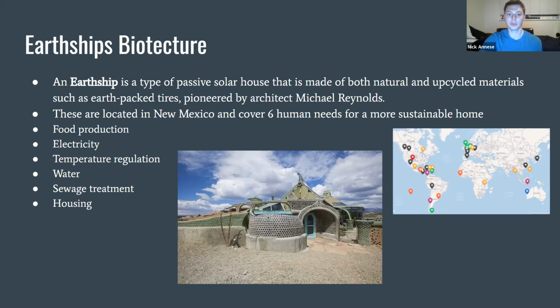So what's really cool about these houses is that they address the 6 principles of sustainable human needs. It has some internal food production capability. You can get all of your electricity from the sun and the wind. It maintains comfortable temperatures in the building all year long, which reduces heating and cooling bills, which is really cool. It collects water from rain or from the sky that's used for everything from bathing to showering to washing and even drinking. It also contains a lot of your sewage in a healthy way. And then, like I said earlier, it reduces and eliminates a lot of utility bills from normal housing.